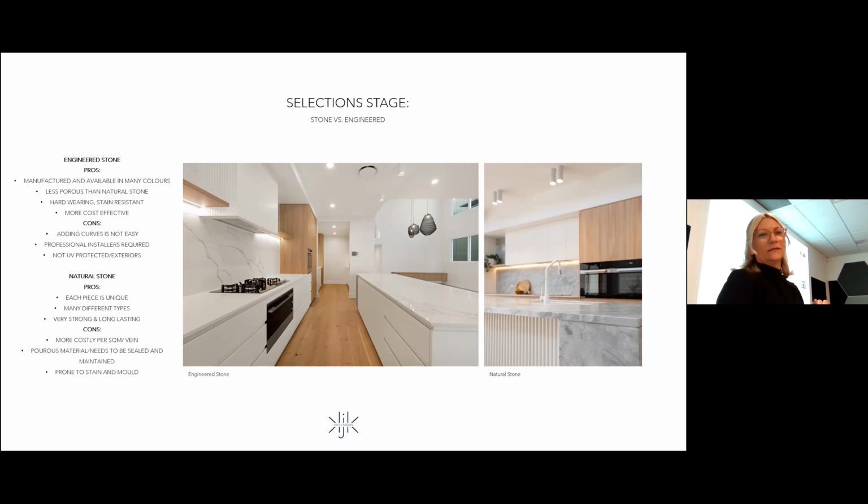It's less porous than the natural stone. It's hard wearing, it's stain resistant, and it's more cost effective than using a natural stone. In this project here, as you can see, we've used, as I said, the Calcutta look and the backbench. We've used a smart stone product where, even though it is a white stone, it's actually quite almost on par sometimes with the actual featured veined style stone.